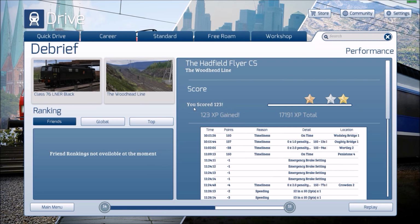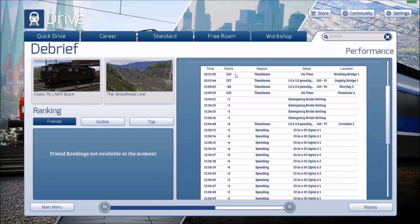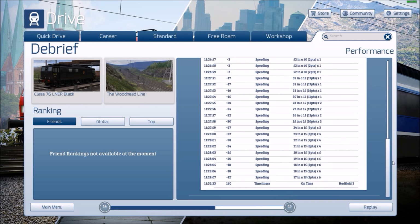Oh, there you go. That's not too bad. I scored 123 points. So, I got 150 points for being on time at Worsley Bridge. Slight penalty for Outy, plus 37. Minus 38 for Wortley. But full points for being on time at Pennines. Only minus 4 at Crowden. But look at all this lot speeding in a 50 area. And we got 150 points for being on time at Hadfield.